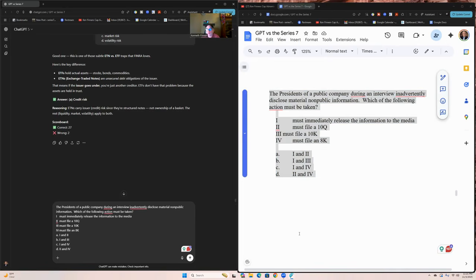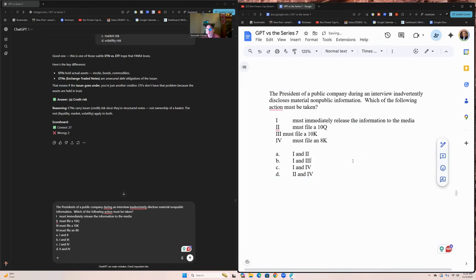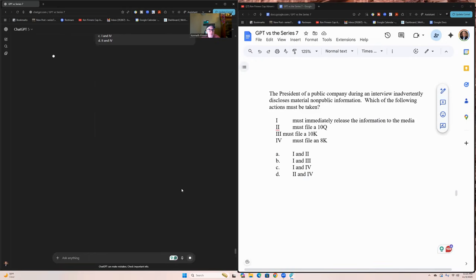The president of a public company, during an interview, inadvertently discloses material non-public information. Which of the following actions must be taken? 1, must immediately release the information to the media. 2, must file a 10Q. 3, must file a 10K. 4, must file an 8K. Here we go. Let's see how it does. See if we can handle the Roman numerals.